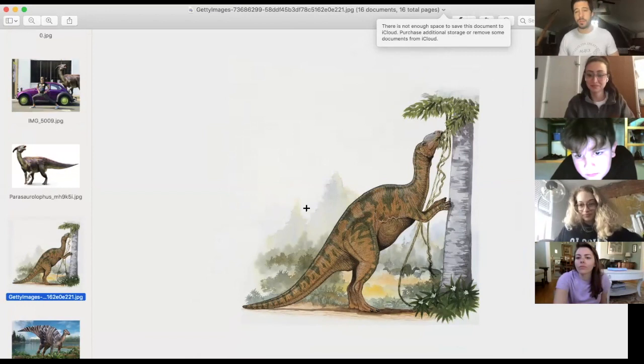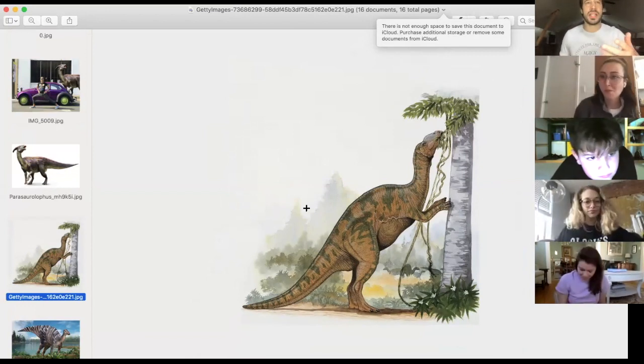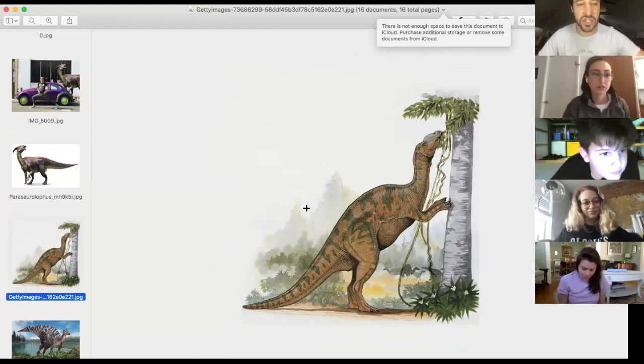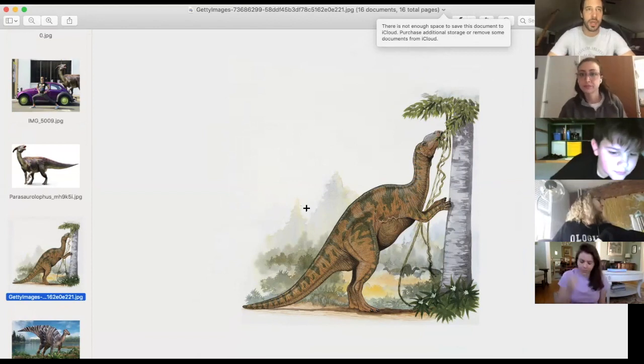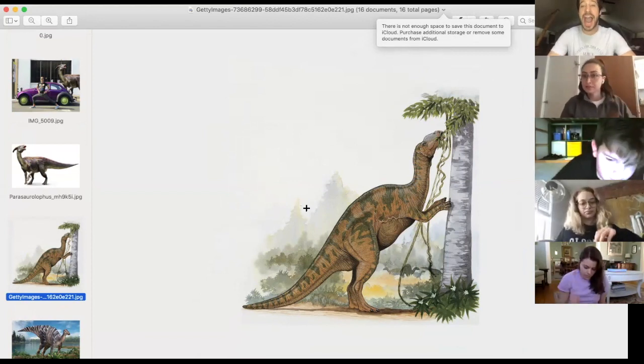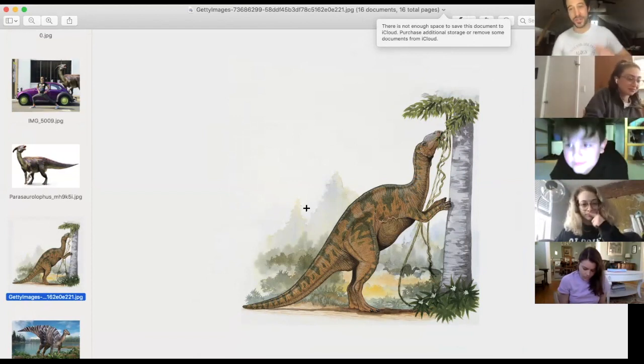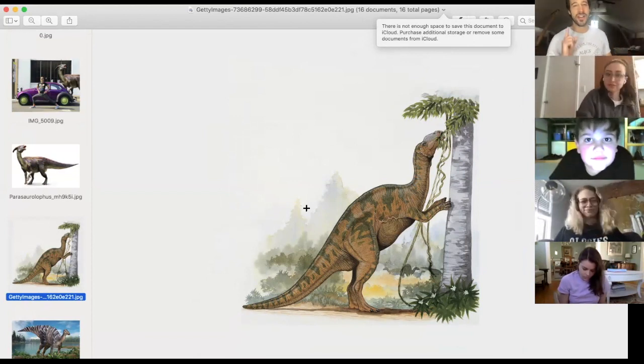So yeah, they were the duck-billed, herbivorous dinos. They lived from about 86 million to 66 million years ago, so right at the end of the Cretaceous up until the meteor that killed all non-avian dinosaurs. Hadrosaurus, even though this sounds kind of rude or maybe complimentary, depending on what you're into, translates to thick lizard.